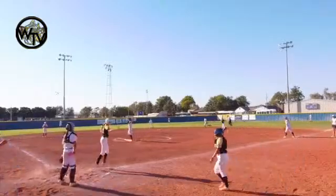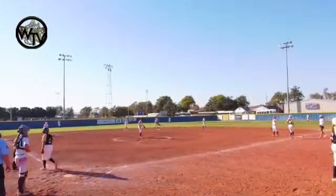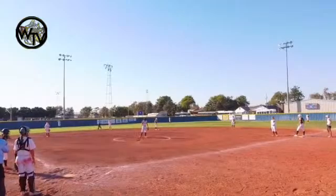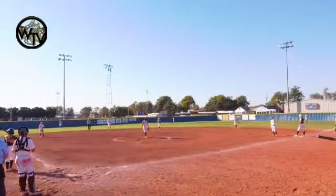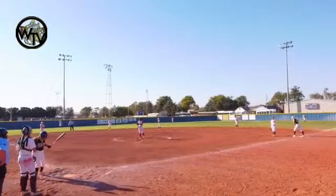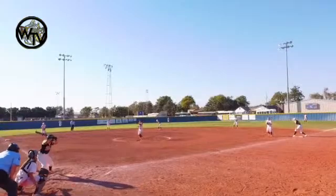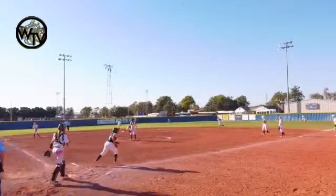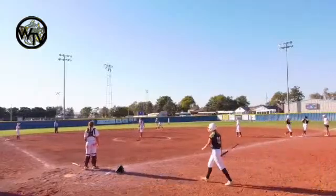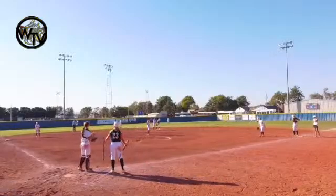And that's going to be a walk. So now runners on first and second for Case and Newman. So Case and Newman up to bat with a runner on first and second. And that's going to be a pop-up right to the center fielder. So 2 outs with runners still on first and second for Katie Griffin.